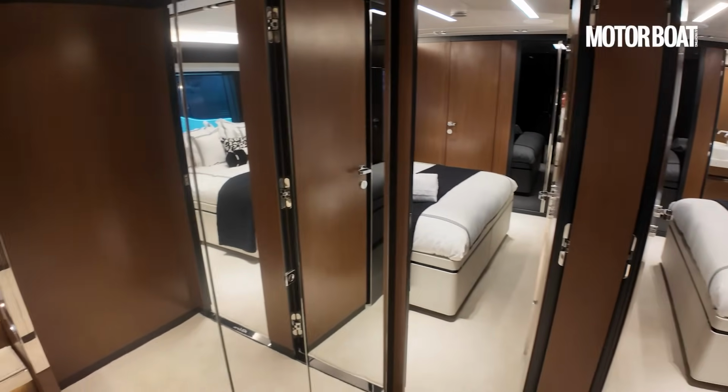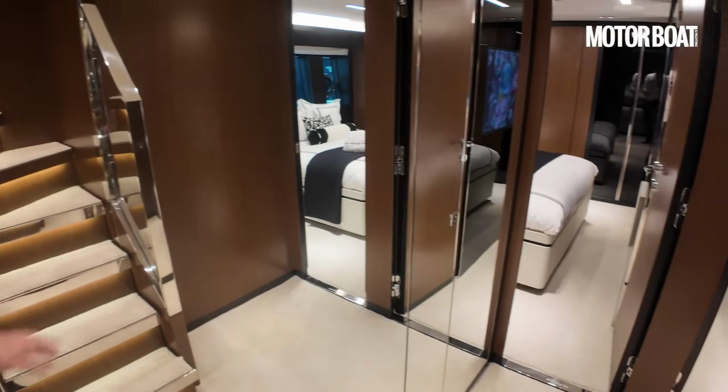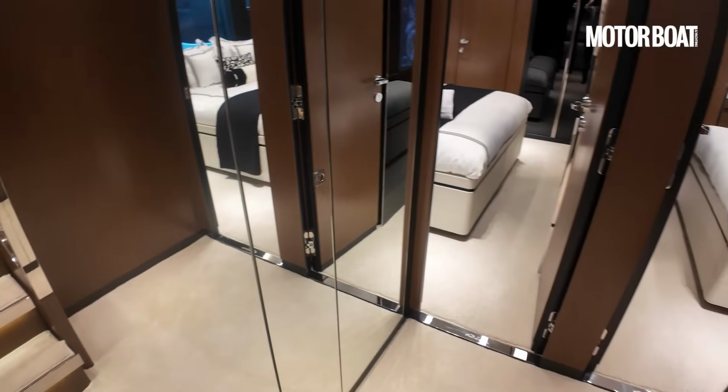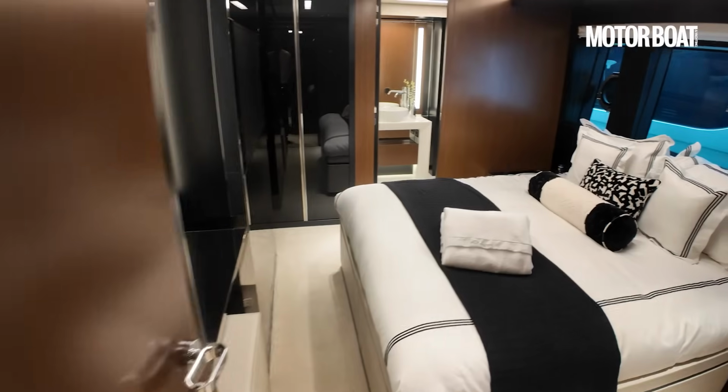And of course, because of those mirrors, it actually increases the impression of space because it looks like it's twice the size it actually is. This bit here is a mirror, in case you're wondering. I'm not going to put my hands on it because, again, I will leave grubby fingerprints. But look at the 4 cabins we've got down here.